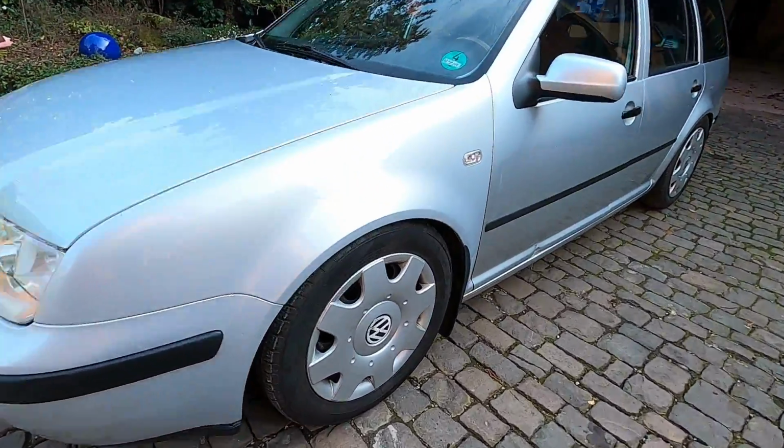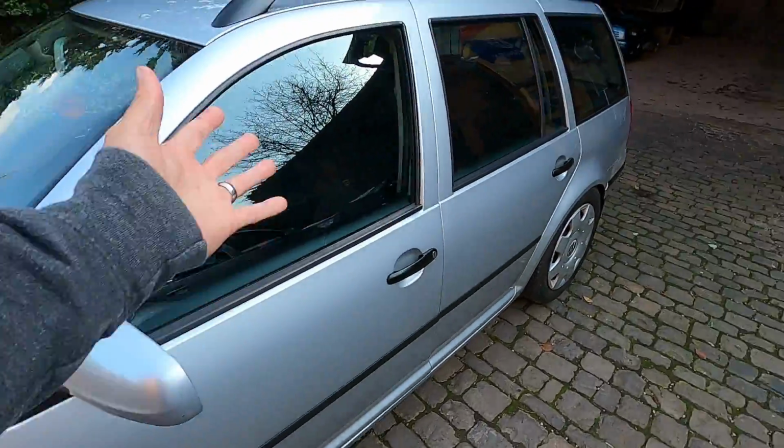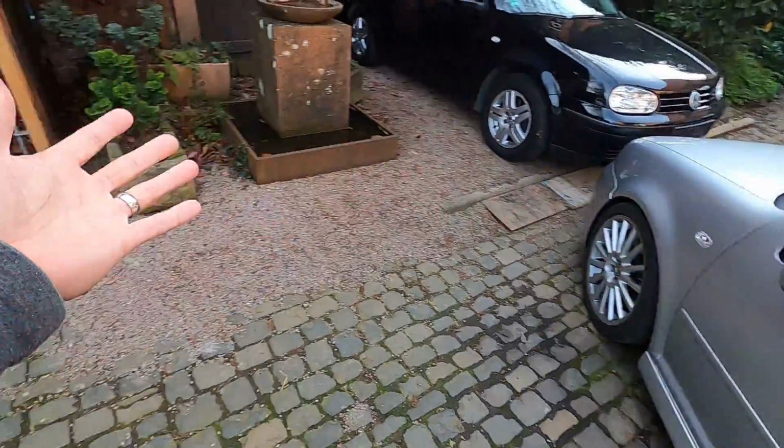Always looking so good. She needs a tire shine though. We'll do that real quick before we leave. But wagon, otherwise, there's a lot of cars. There's a lot of cars here.